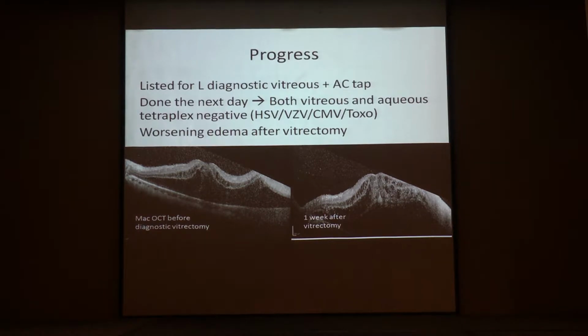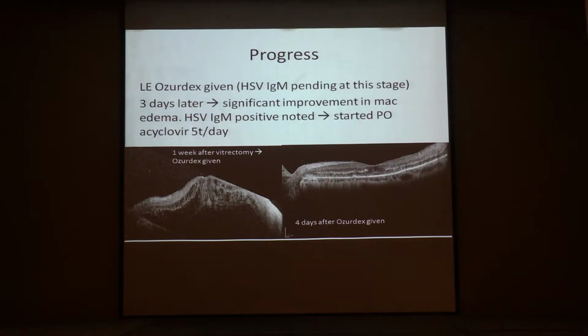At the same time as the vitreous and aqueous sample was sent off, I also sent off blood for all the viruses, for both the IgG and IgM. The blood test came back negative for IgMs. The HSV IgG was positive. None of the IgMs were positive, but a lot of the IgGs were positive, which I'll show later.